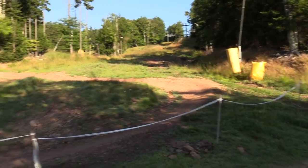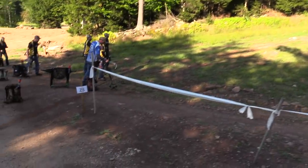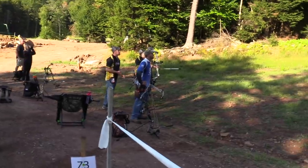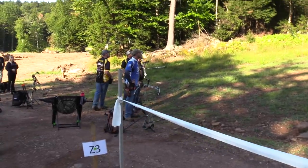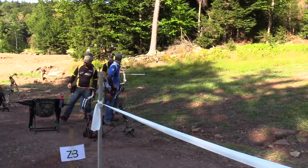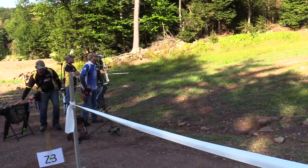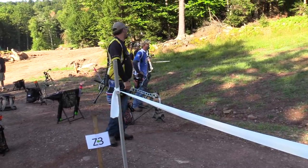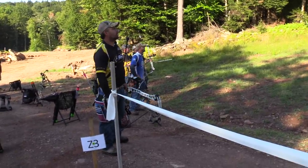I don't even see the target yet. Oh, there it is. That's going to be a Reinhardt boar, but I don't think that's the big one. So that's going to be a huge consideration for these guys, which boar. The actual size of the target is generally what they're judging off of, so it's going to be very important that they identify which target it actually is.